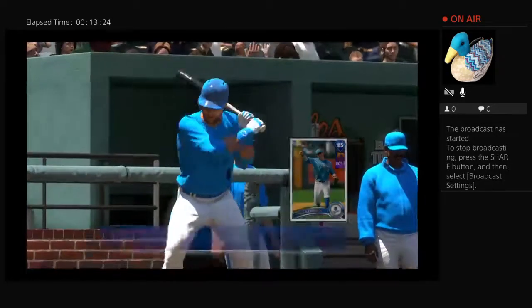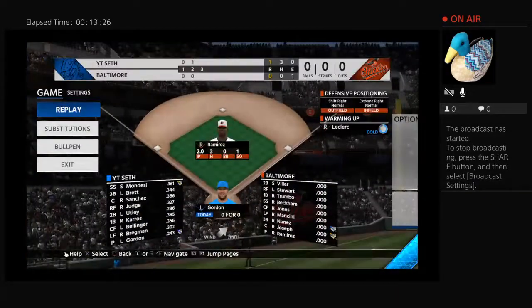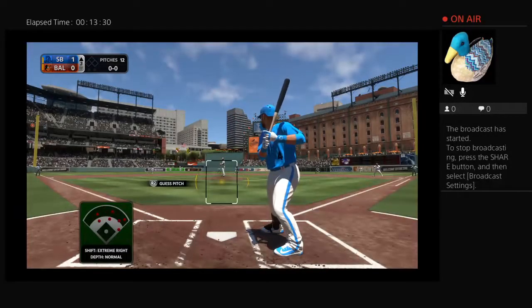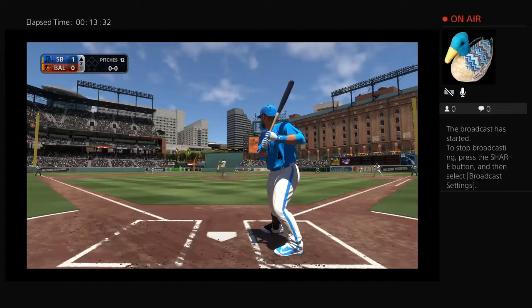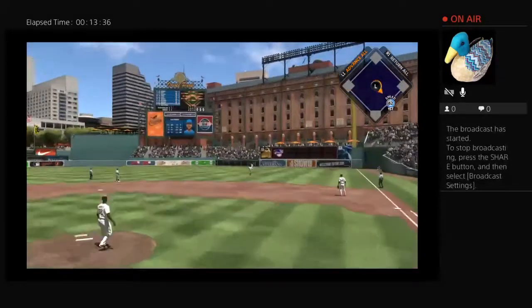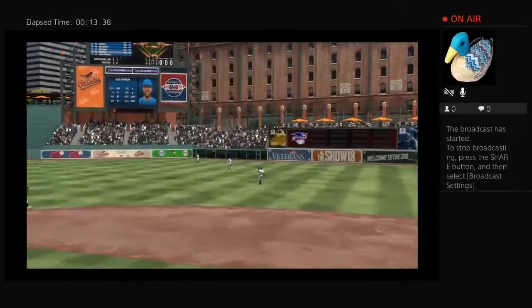Alex Gordon will get the call here as he'll hit for the pitcher. Alex Gordon. This is pulled into right. And the pinch hitter is retired here, 1 away.